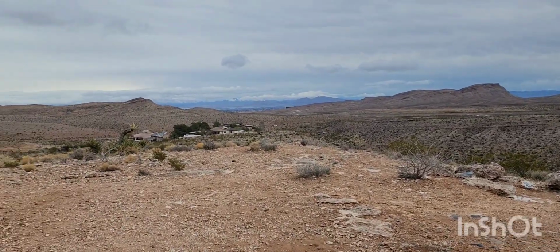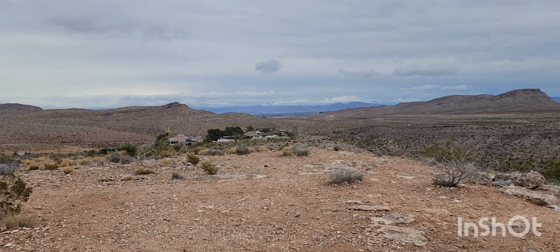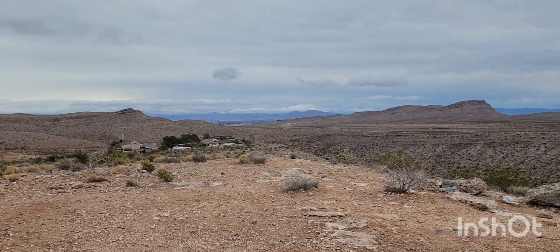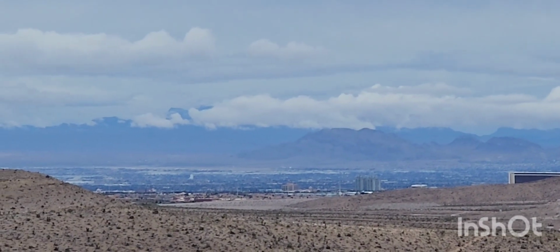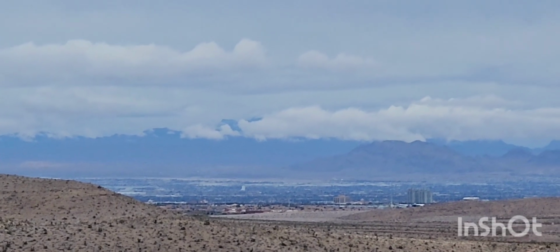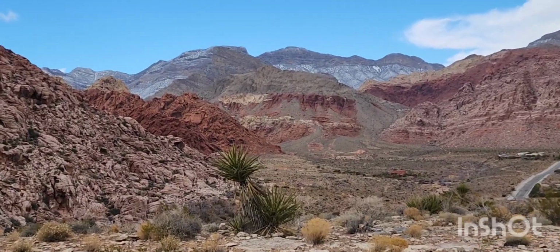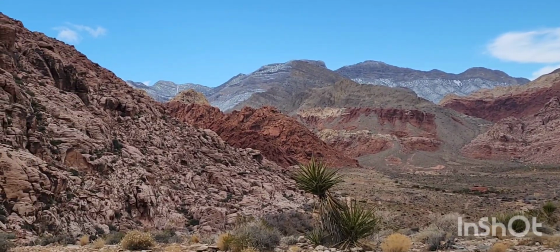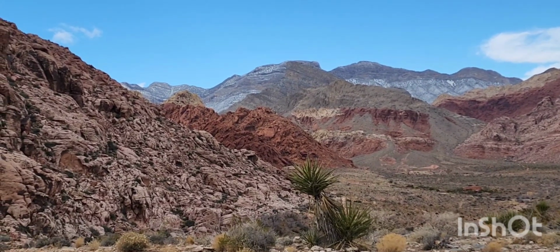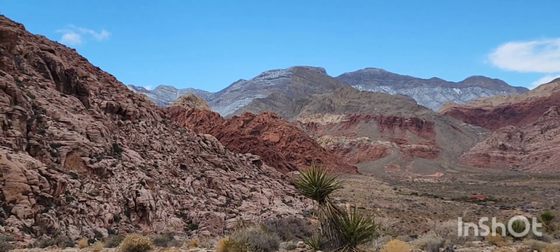As we look this way, we're looking down towards the strip and the casinos, and I'll show a close-up of that. The shark fin, which right now has no contrast, so it almost blends into the mountain.